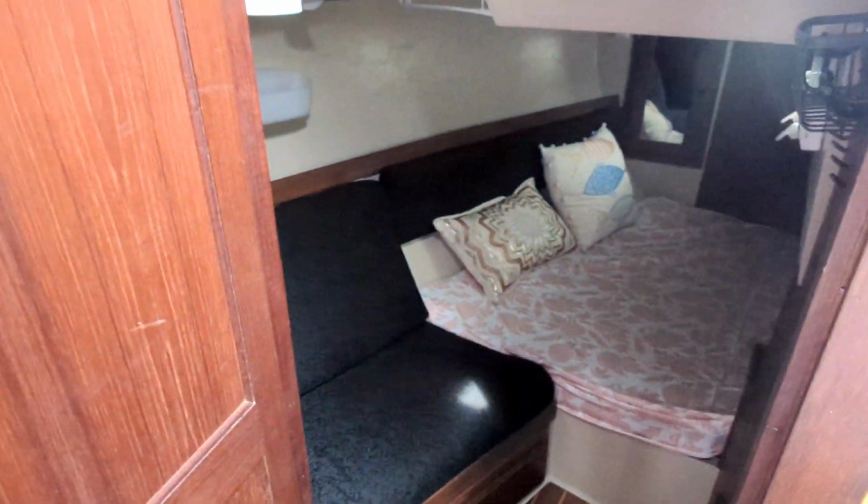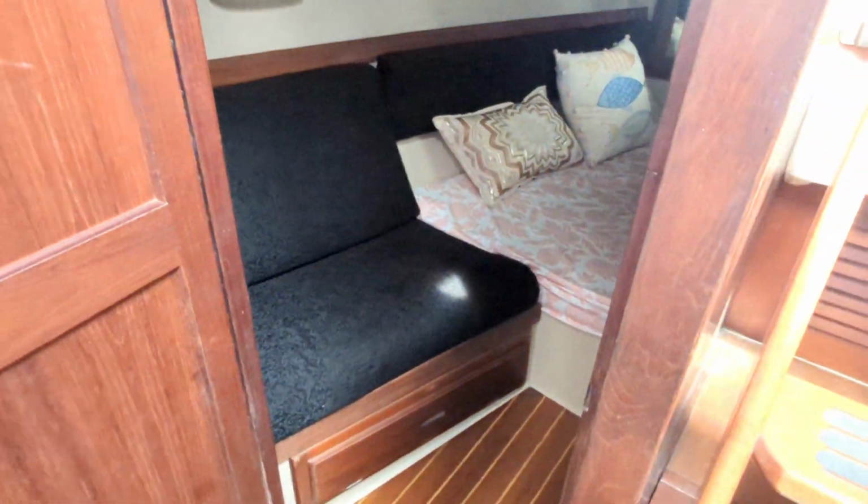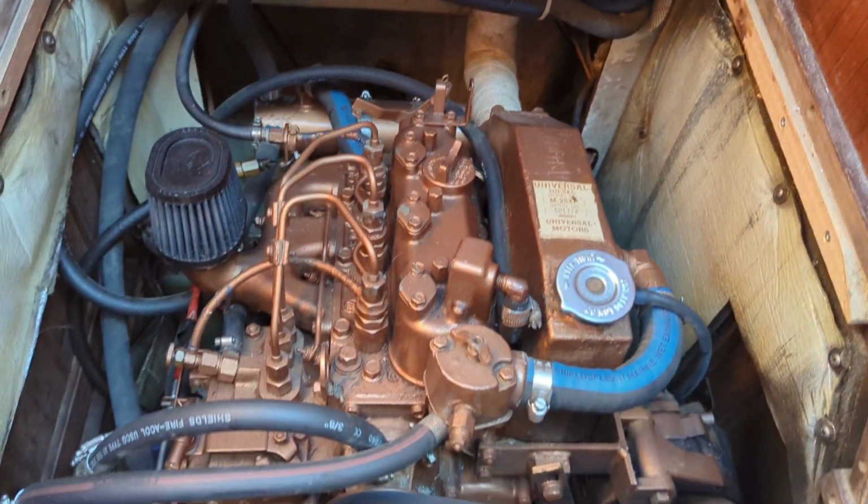And then similar cushion back here for the aft cabin, which I would call this an aft cabin. You have a nice seating area as well, and then that queen size basically bed back there.